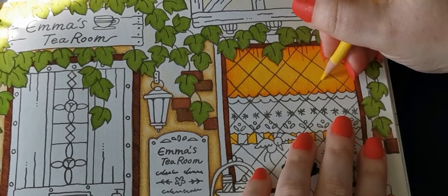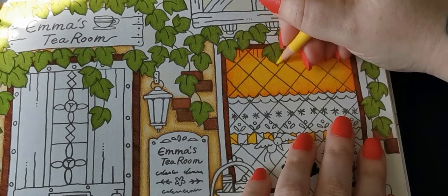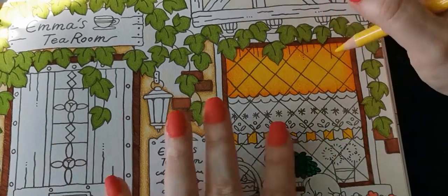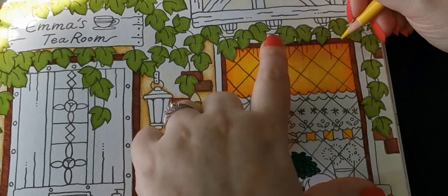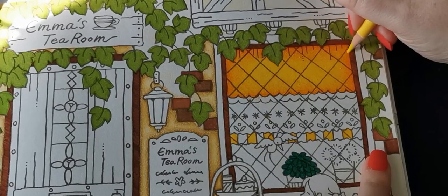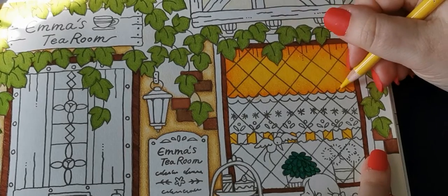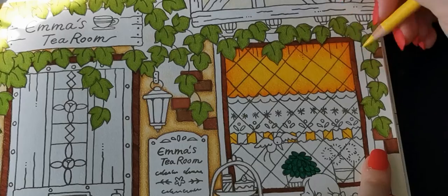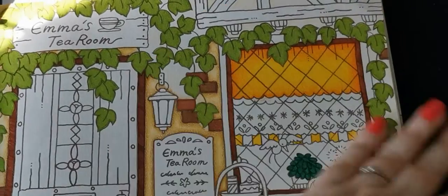So, yeah, I think it's looking nice. It's a bit more yellowy orangey than I would have liked, but that's all right. It still looks really lovely, especially with this olive green colour next to it. I do really, really like that a lot. Really pretty. Okay, so let's just brush away that pencil dust.